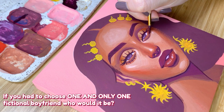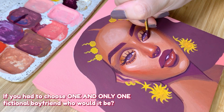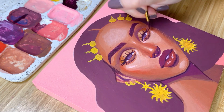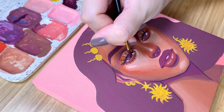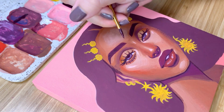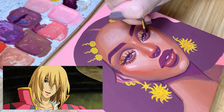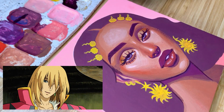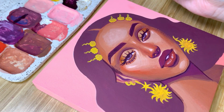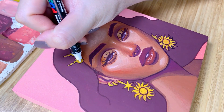If you had to choose one and only one fictional boyfriend, who would it be? You know how to ask the hard questions, because I'm sure a lot of you know I had a lot of fictional boyfriends in high school. But if I had to pick one, I think it would have to be Howl from Howl's Moving Castle. Like, who wouldn't want a beautiful wizard boyfriend? He just whips up Sophie a new home, an entire flower garden. Yes, please, sign me up.